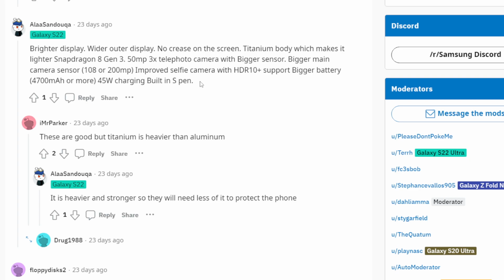Let me tell you one thing. You're not going to get... If you want that, the price tag's going to be $2,500. That's going to be a $2,500 phone. You just listed every good feature that might be on the S24 Ultra, except for the cameras.